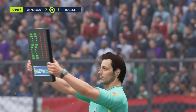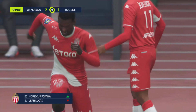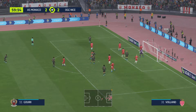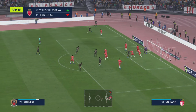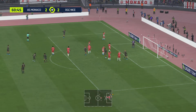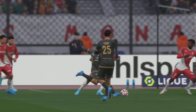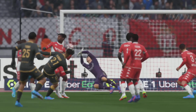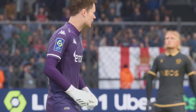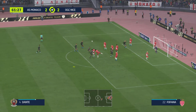And time for the change now. They favoured a short one here. Promising move. And a goalkeeper in great form. And he's just pulled off an absolutely stunning save there. That is brilliant. And he's fired over the corner.